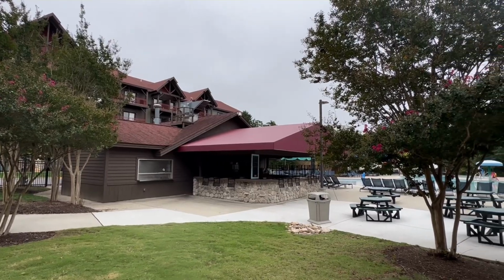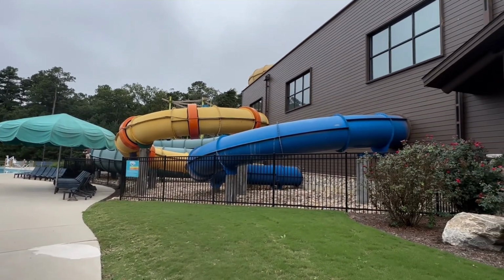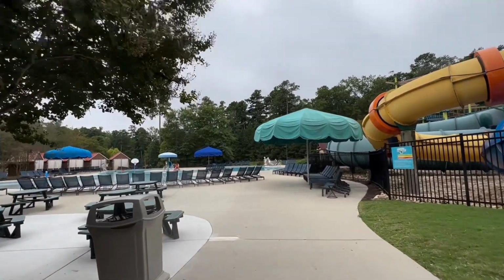All right, guys, so this is the outdoor portion of the water park. As you can see, they have a cafe here. Here are the slides when they come outdoors. That is really cool. I'm gonna check out the pool real quick. And I mean real quick, because it's actually chilly today.